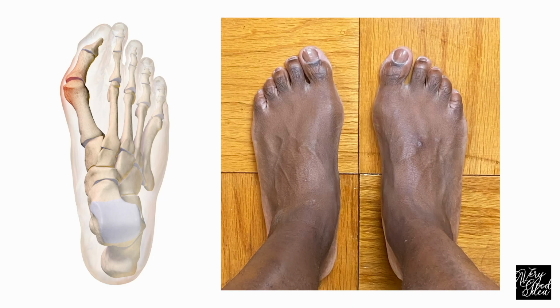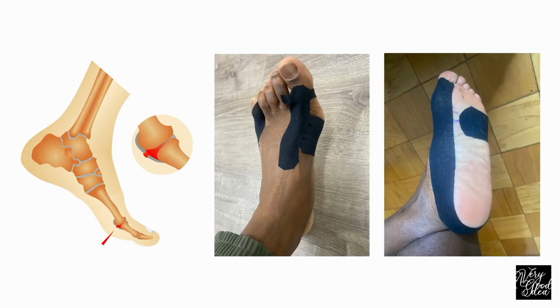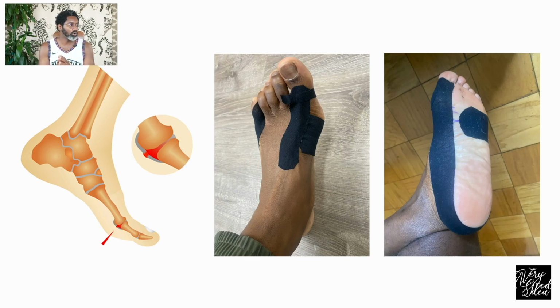And so you also have another type of trauma called turf toe. You can see the diagram on the left of the slide, where you see the medical art of the side of the foot, and then where the big toe bends, that joint. That right there can get stressed if you move in a way that's too quick.